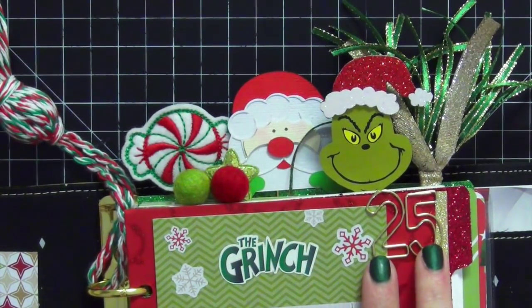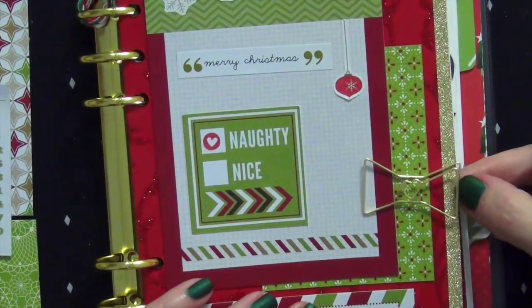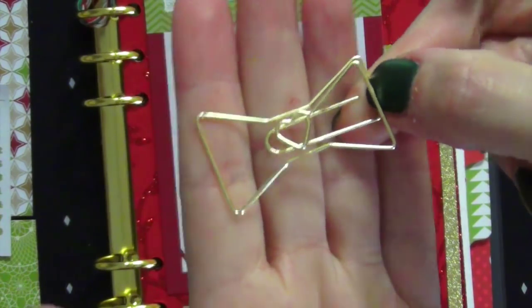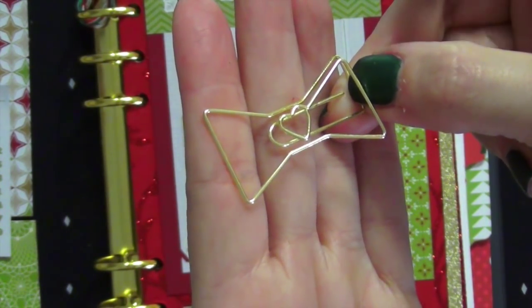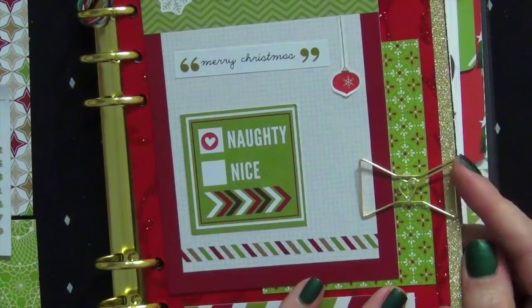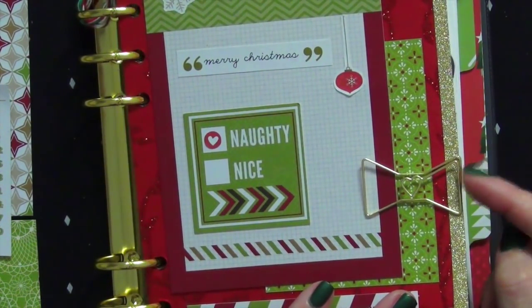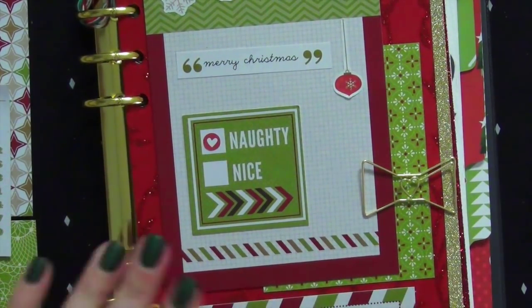The 25 is from Michaels. I purchased that there. This clip here is actually from WillowFields, and it's really super cute. Now I know it looks like a Kate Spade, but if you look at the center, it's a heart versus the square. I got this in the last Planner Society kit. So that came in that kit, but I believe it can be purchased individually at WillowFields on Etsy. So I'll link that as well.